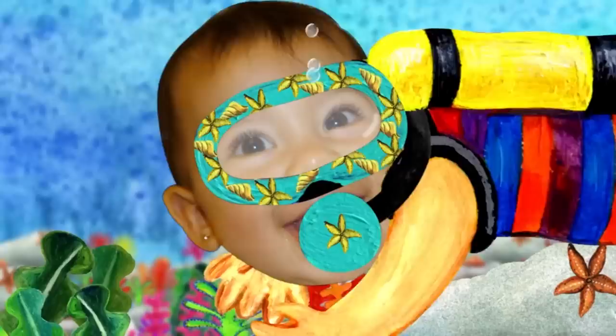Frogs go ribbit, ribbit, ribbit, ribbit. Bees go buzz, buzz, buzz, buzz. Mice go squeak, squeak, squeak, squeak. Let's put them all together in the song. Frogs go ribbit, bees go buzz, mice go squeak. That was fun. Let's go for more.